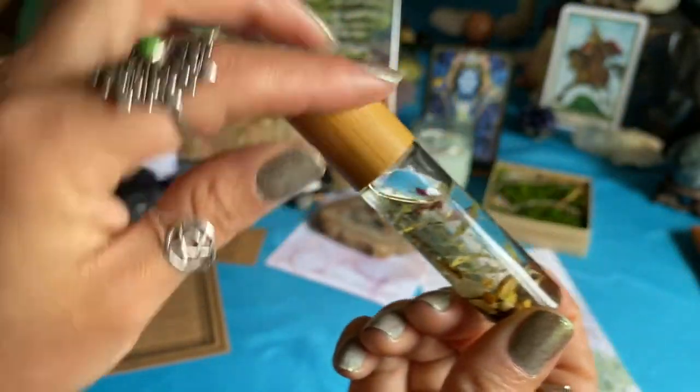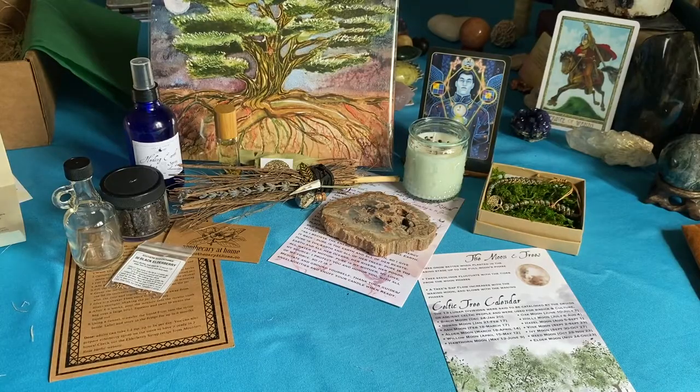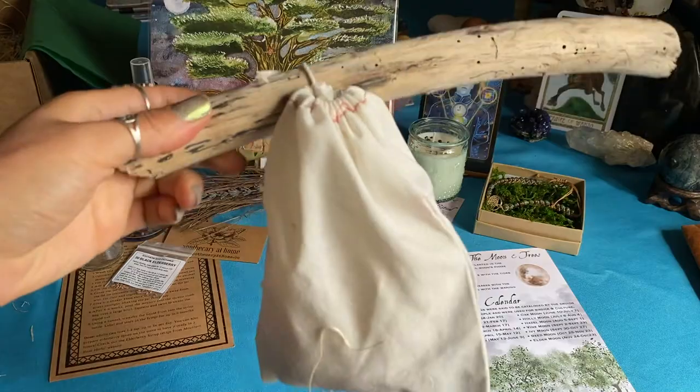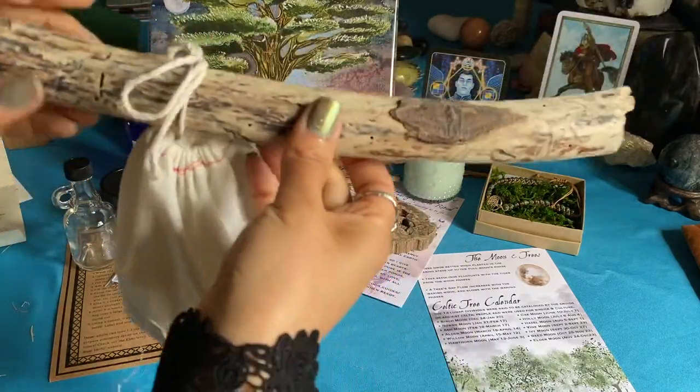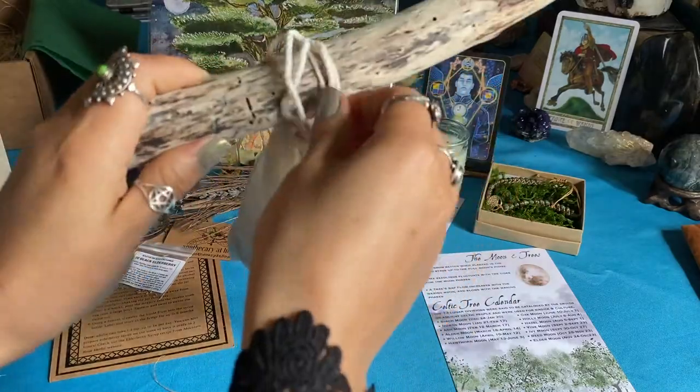And I love the bamboo lid, very pretty. And then we have something that looks like this, which is super cool. Very beautiful. Let's see what's inside here.